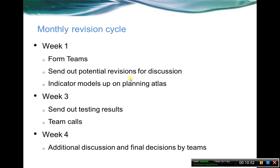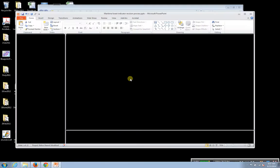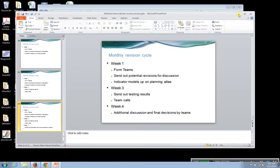Having some additional discussion, final decisions by the teams in the 4th week, and then basically by the end of the month, we send the team's conclusions out for a 2-week comment period. So we sort of leave it open for anyone to comment on. If you have any other tweaks, or anyone that wasn't part of the team can comment. And then by the end of 2 weeks after the month, that's when we get final steering committee approval, and those are all revised for that ecosystem. Okay, so that's it for the quick update.